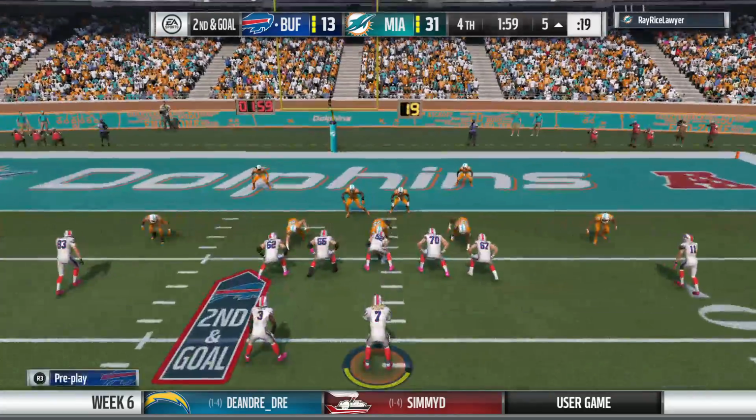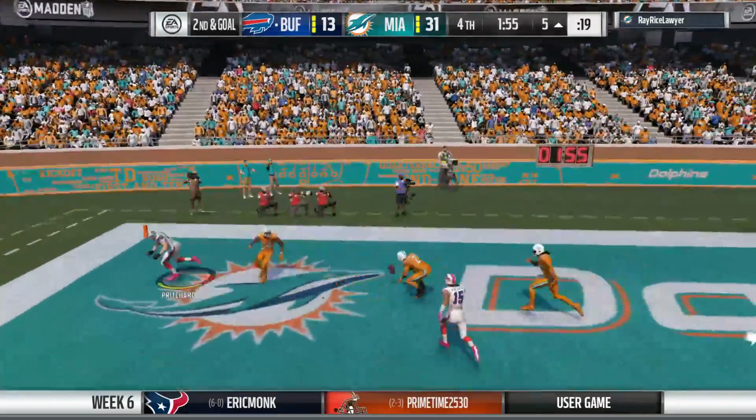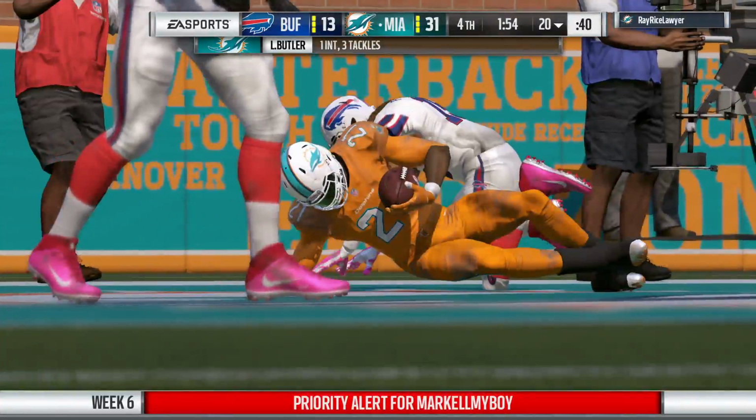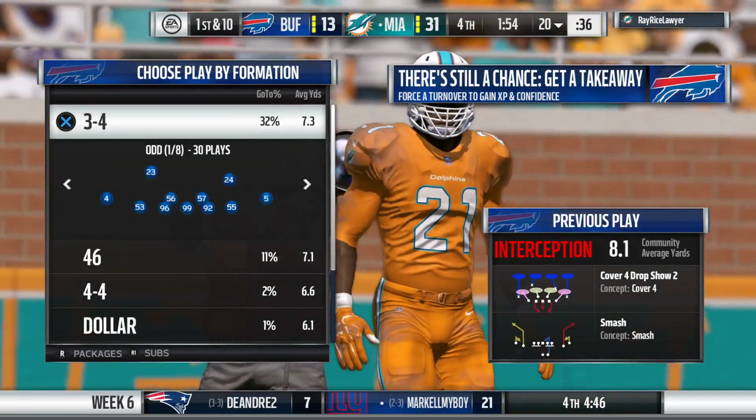All right, here we go. Now a shotgun snap as they'll look to throw. The ball popped in the air and intercepted. A great read, and it's picked off. And a big turnover there as his guys will get the football back.